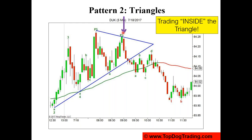You're right. I'm not trading the breakout, but it's still a triangle breakout trade because that's the intention of the trade. It just hasn't happened yet. So you're right, I'm not trading on the breakout. I'm trading in anticipation of the breakout.